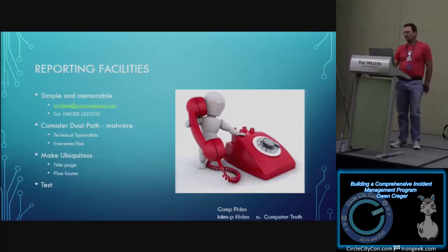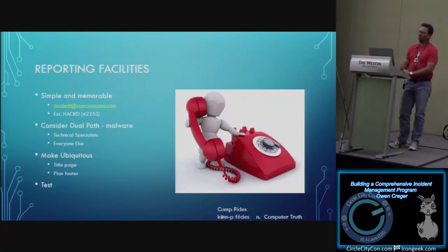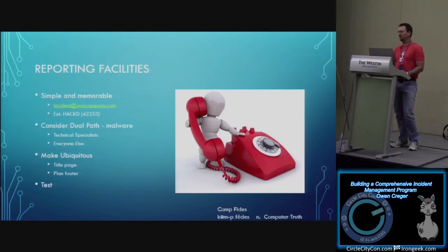One of the things that I found within my experience that's very helpful is actually having a dual path reporting chain. What I mean by this is my experience has been that you get hit all the time with what I call commodity malware, right? It's just stuff wandering around the internet. It's kind of like background noise. People get hit with it. It's very simple to clean up. Your antivirus will take care of it. You don't want to spin up an entire incident response process to handle this commodity malware.